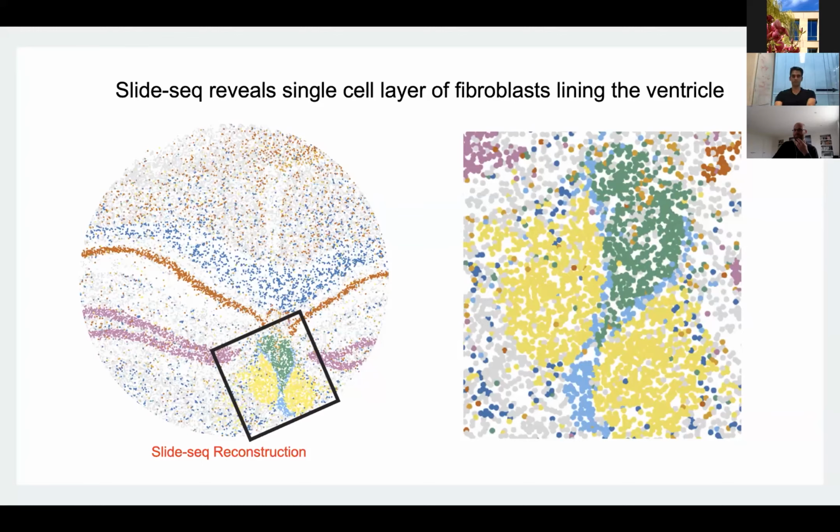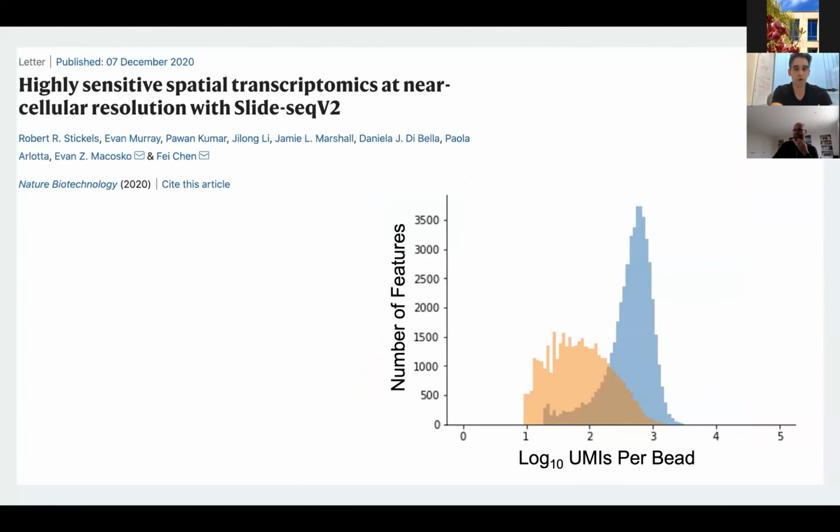Since the publication of the original paper, I think one of the most important things that happened was that we did publish a Slide-seq v2, or I should say actually that my co-authors published Slide-seq v2, because by that time I had already moved on. This is December 2020. I was getting ready to start my lab at the Crick.